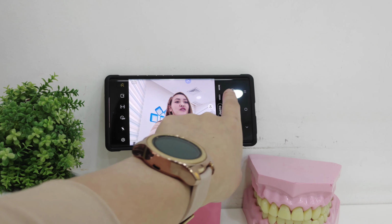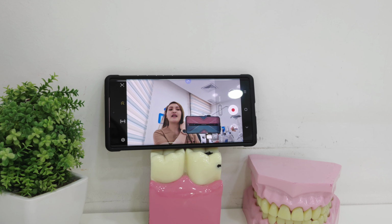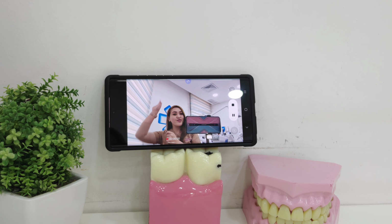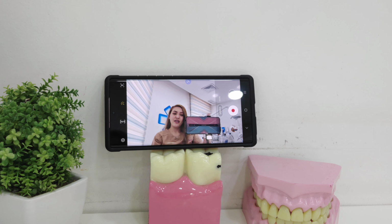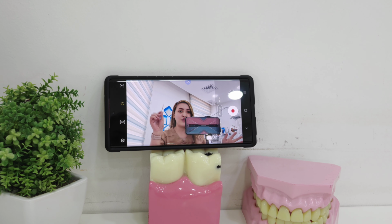Pwede mo rin po yun siyang magamit sa video. Like, nasa malayo kayo, so pwede nyo nandito yung control. So, nandito siya, pwede mo rin siyang i-stop. Pwede mo lang siya ilagay sa isang lugar, and then nandito yung parang power button nyo to press, to start and stop. So, yun ang pinakagusto ko sa Note 20 Ultra or sa lahat ng Note, yung feature na to.